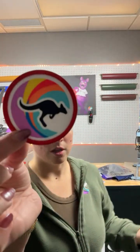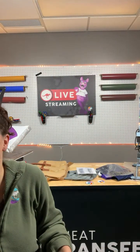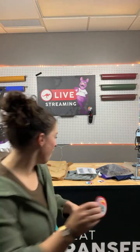So super cool. Am I actually in the camera of all of these? Looks good. Okay, cool. So yeah, it's got that stitched edge on it. Very nice. Then this one is a newer one that we're going to be coming out with.